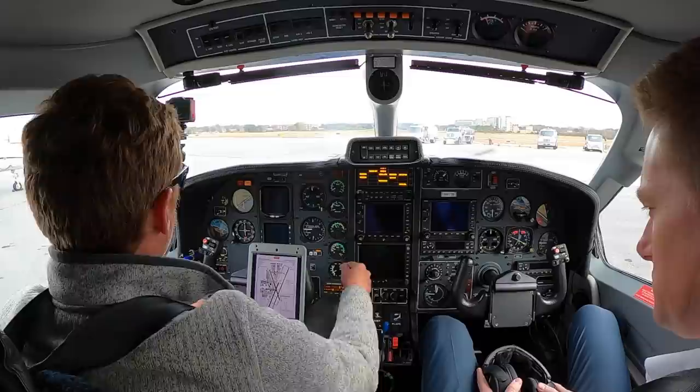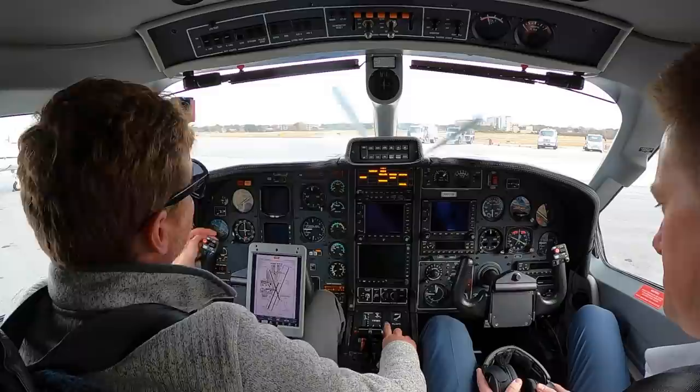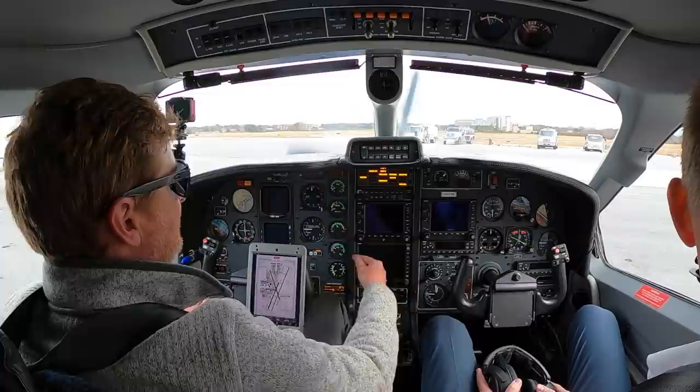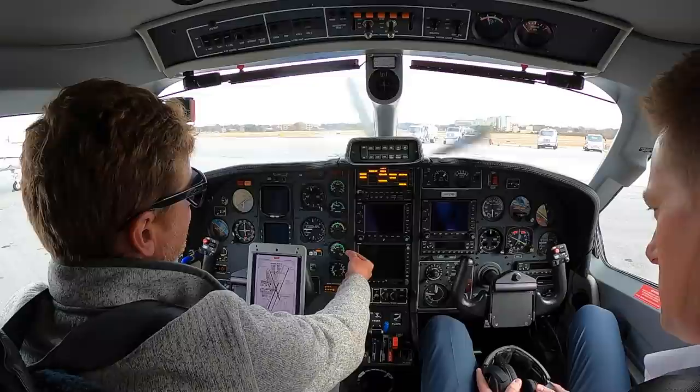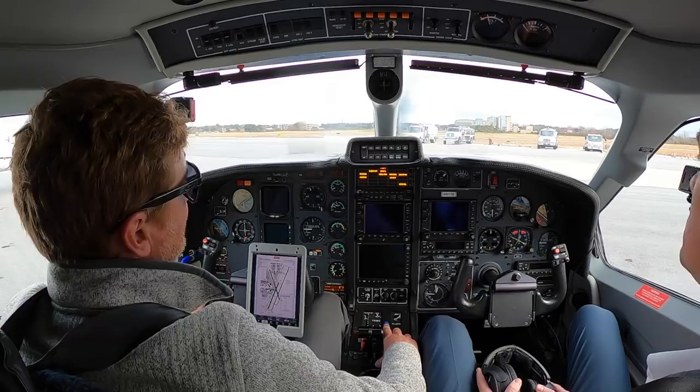It's a nice cool day here at Peachtree DeKalb, 10 degrees Celsius. Looks like the ITT is going to temp out right at 688. It's a nice cool windup. ITT is going to drop back as the engine gets rotation. Now we're watching the NG for hung starts. Two most common failures you'll get on a start in a turboprop. Nice start. So we'll continue our flow.